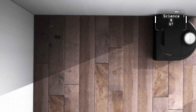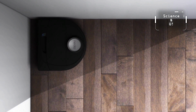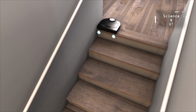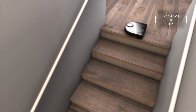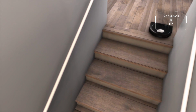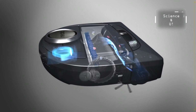One of Nito's less high-tech features is a squared front end it calls Clever Corner technology. It allows the Nito to clean in corners where a circular robot can't reach. The Nito also has an undermounted sensor that prevents it from getting too close and plummeting down a flight of steps. But locating the laser turret in the back of the robot has had a huge impact on its functionality.